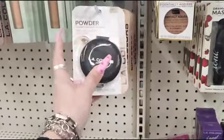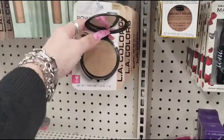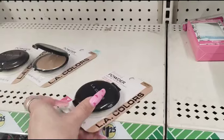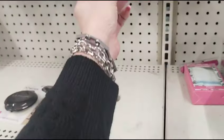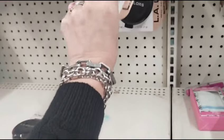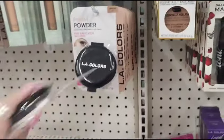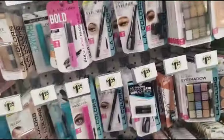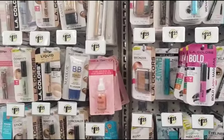All right, so here we have pressed powder. This is tan, and this is LA Colors. Right now, I'm just seeing it all in tan. So we did not do this, but I'll put it back because I'm nice like that. And also, it bugs me. Something about all that just bugs me. Okay, all right, let's see what else is going on over here.